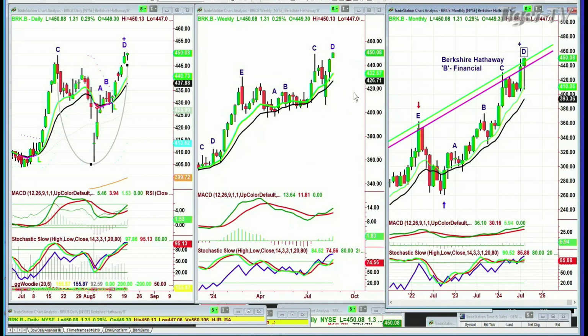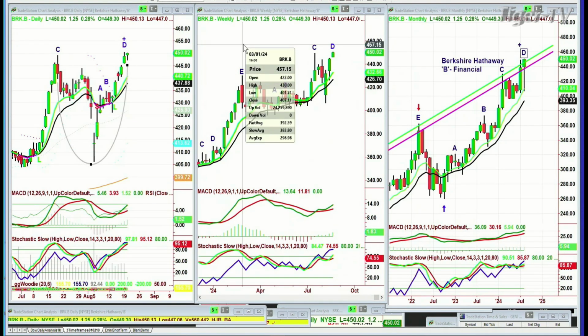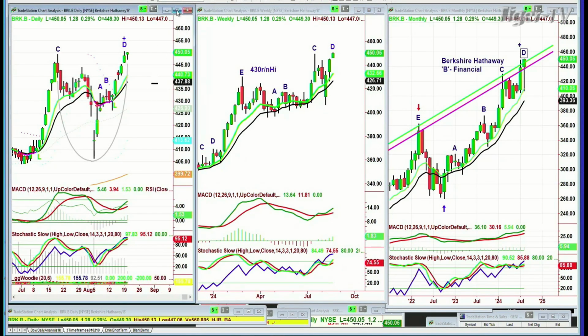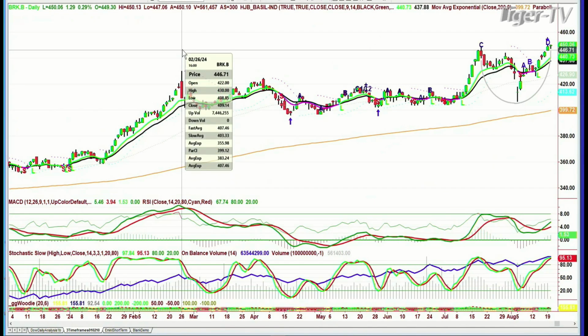If it closes under this particular area of 420, which is underneath the high that was made at peak E back in the first week of March, what was that? That was at 430. Oh, round number, unbelievable! I remember that now. 430. Let me see if I wrote that down in the daily chart. I know we did discuss it, but I think I lost the notation. Yeah, 430, I remember.